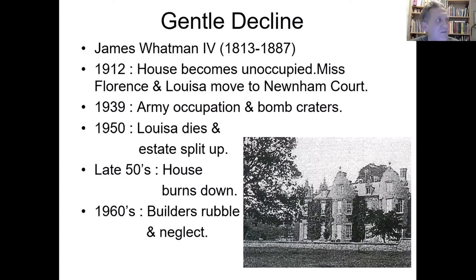So in 1954, down at the Royal Star Hotel in Maidstone, there was a big auction and the whole land was sold off. And a lot of it was bought up for housing. So the area where Vinters Park is now was bought up, and Grove Green. Although it took nearly 30 years to develop that in housing, that was when the land was bought. In the late 50s, the house burnt down.